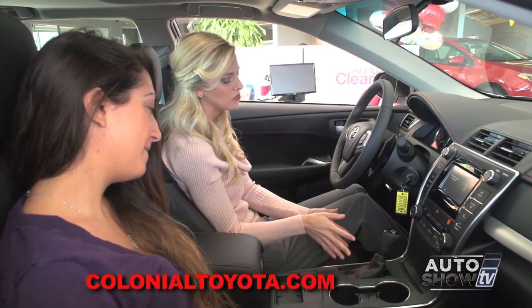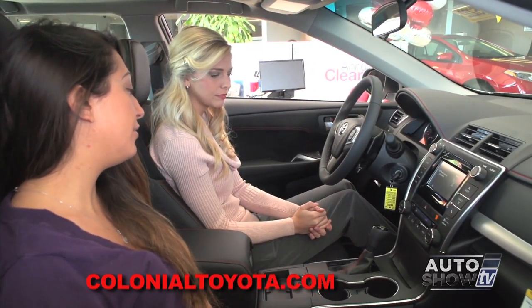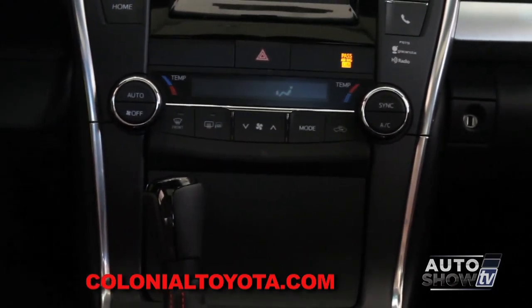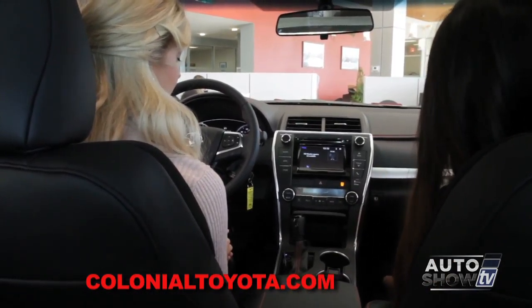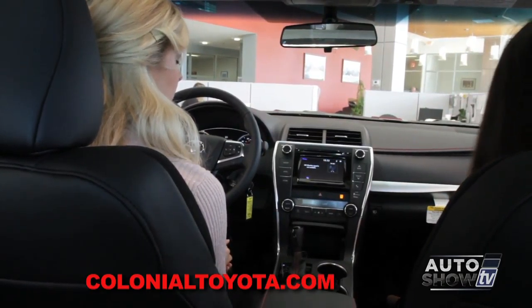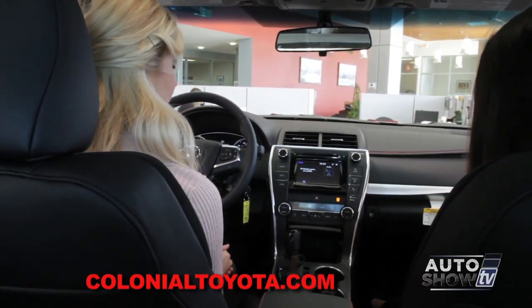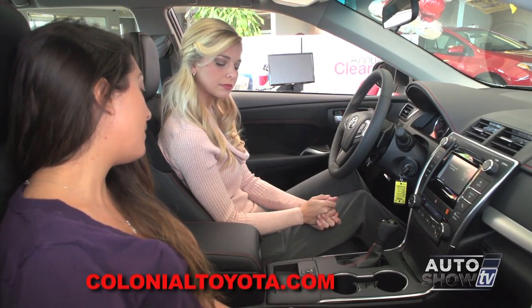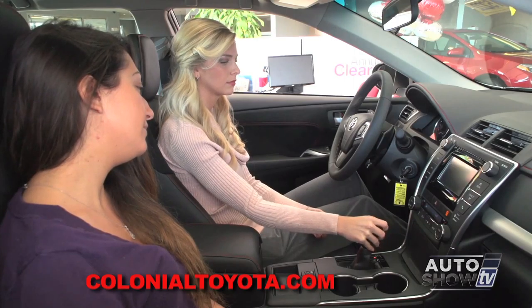I also noticed here that we have dual climate control. Yes, in this model we are going to have dual climate control, so you can be a little warmer, I can be a little cooler, which is very convenient for both driver and passenger. Under here, we're going to have a storage bin with our USB auxiliary, and also a 12-volt outlet, and plenty of room to store all of our cords or any of our audio devices or anything that you can probably think of. Now, it also does have a backup camera, so if you want to go ahead and shift it in reverse, and we'll take a look.